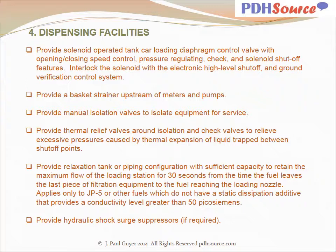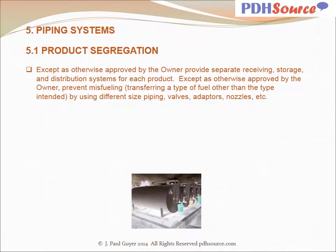Provide thermal relief valves around isolation and check valves to relieve excessive pressures caused by thermal expansion of liquid trapped between shutoff points. Provide relaxation tank or piping configuration with sufficient capacity to retain the maximum flow of the loading station for 30 seconds from the time the fuel leaves the last piece of filtration equipment to the fuel reaching the loading nozzle. This applies only to JP5 or other fuels which do not have a static dissipation additive that provides a conductivity level greater than 50 picosiemens. Provide hydraulic shock surge suppressors if required.